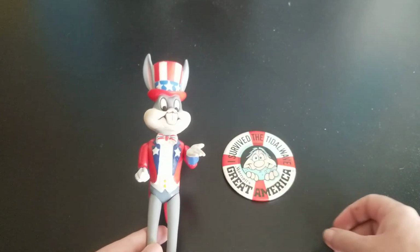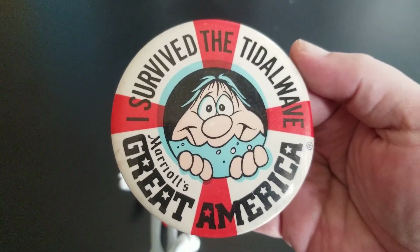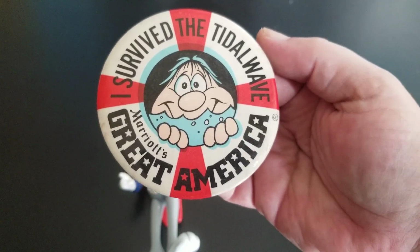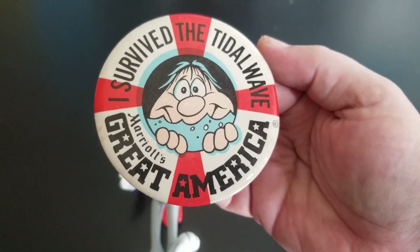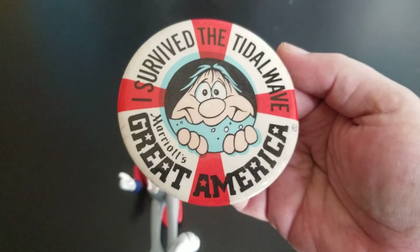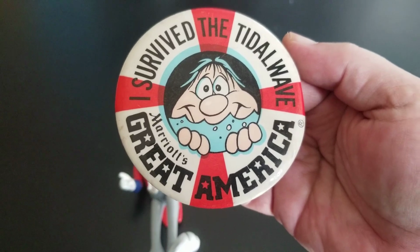Very, very cool figure. On the table here is another part of my personal history with Marriott's Great America. In the summer of 1978, they had a new ride called the Tidal Wave. It was this big loop roller coaster that was really great, and it had a couple big water features. My friend Garth and I went the whole day. If I remember right, we took a train or a bus or something. We would have been 13, I guess. So that's not that big of a deal. We went to the park completely on our own. Anyway, it was the first day of this roller coaster opening up.